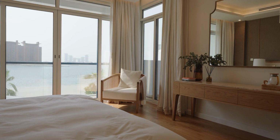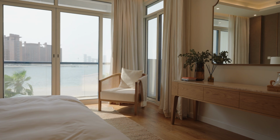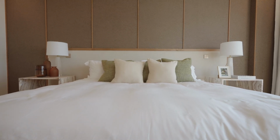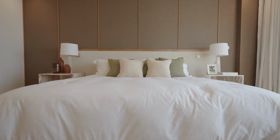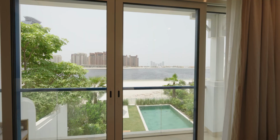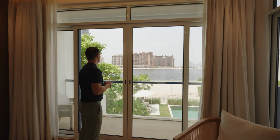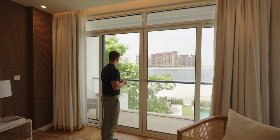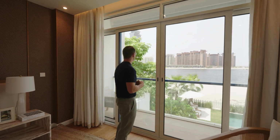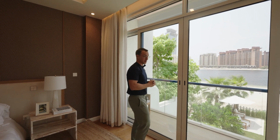From here, you're going to get a full show when it comes to the New Year's Eve fireworks. The fireworks are literally going to be reflecting on the sea. And yeah, the bedroom windows frame that view perfectly. It really is a refreshing view, even though we are in August and it's probably close to 45 degrees outside. It feels like a nice European beachside resort from this position.